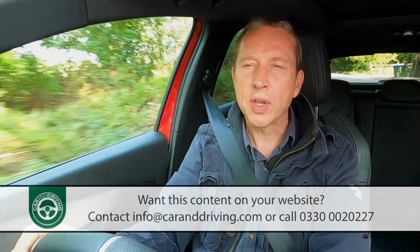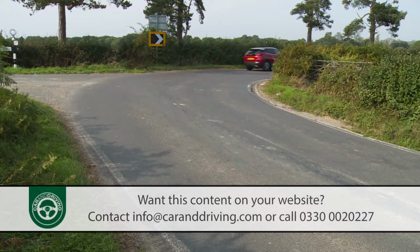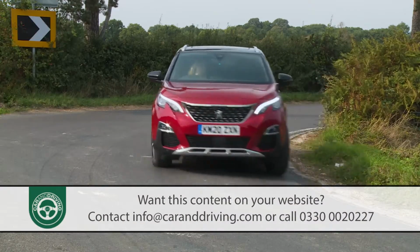That's an awful lot of extra bulk to carry around, and even with 520 newton meters of pulling power on tap, you feel that from behind the wheel, especially if you try and chuck this car around in the kind of manner a typical owner never would.